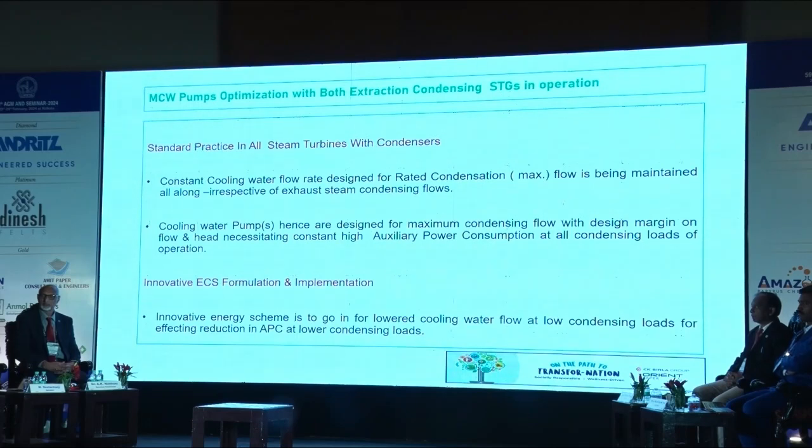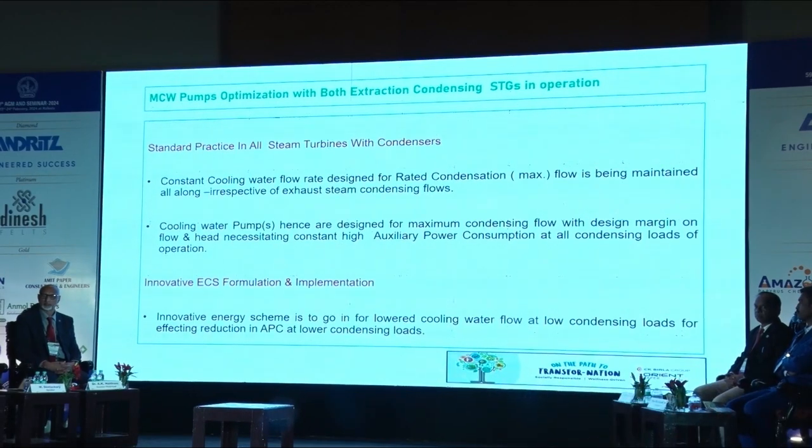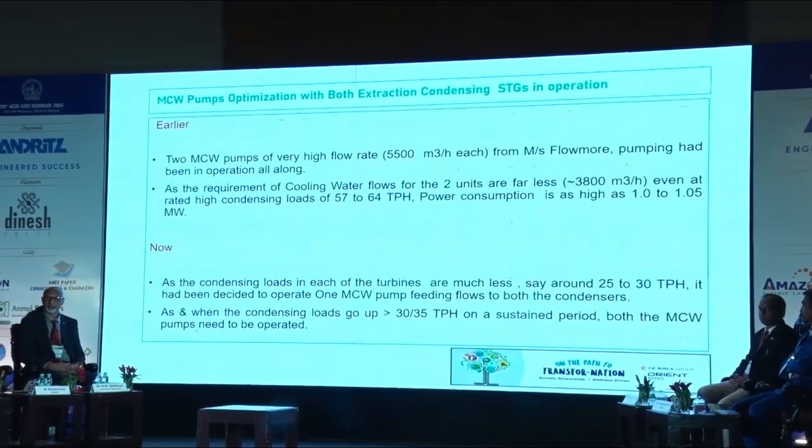This innovative ECS formulation and implementation, an innovative energy scheme, is to go in for lower cooling water flow at low condensing loads, for effecting reduction in APC at lower condensing loads. APC means auxiliary power consumption.